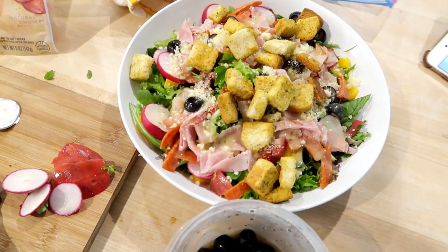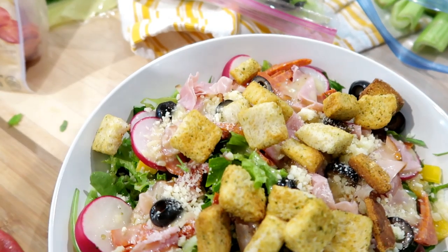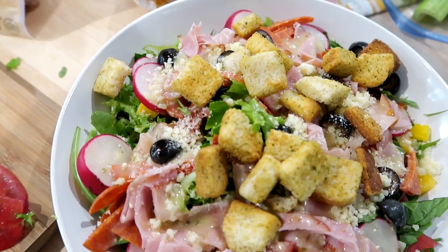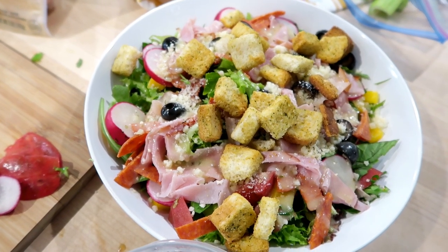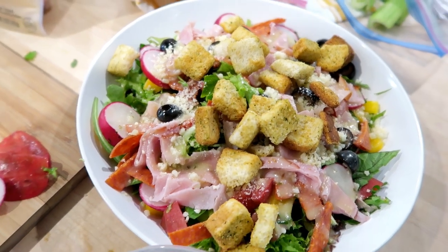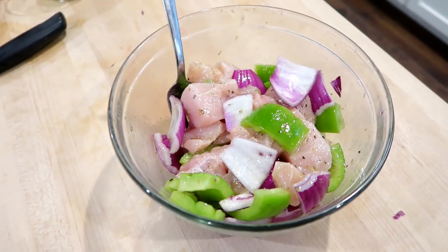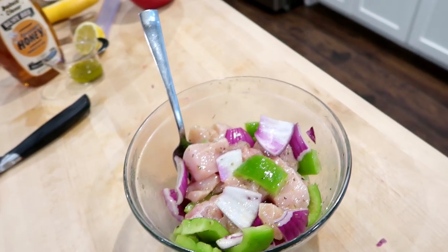So I made him a big salad with greens and some ham and some pepperoni and peppers and olives and Italian dressing, sort of like an Italian garden salad. He said he needs some veggies. And then right now I am testing a recipe from America's Test Kitchen. I'll show you here.